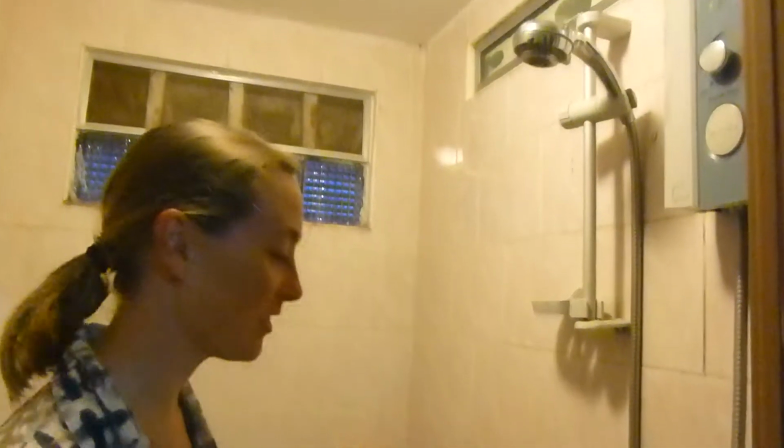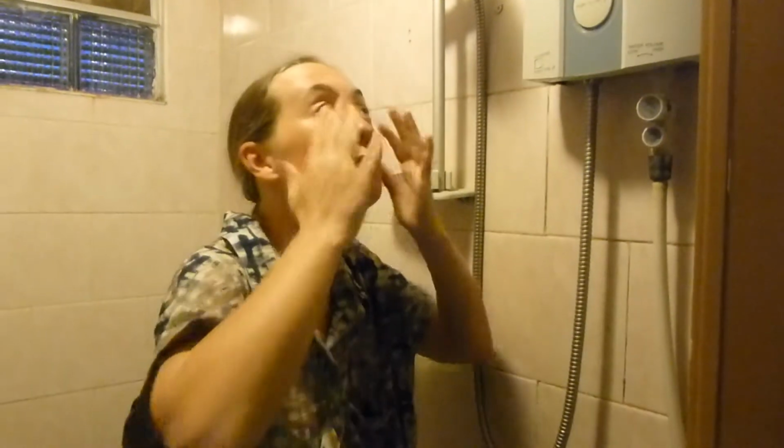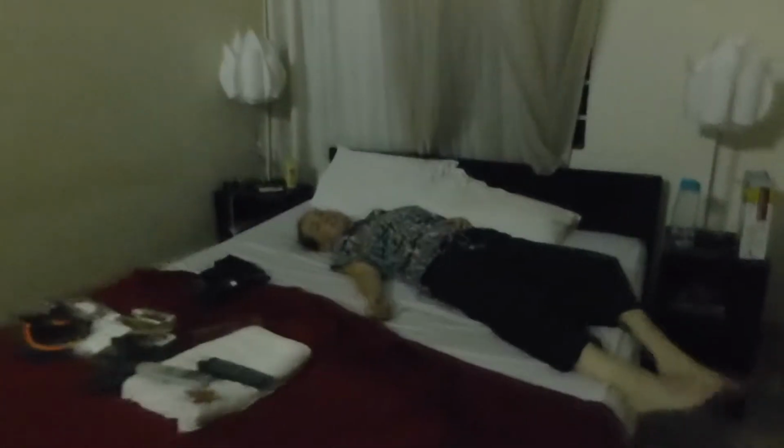This shower particularly has maybe the worst water pressure we've experienced on the entire trip. It's just above a drizzle. So you stand under it and furiously try to rinse out the shampoo and rinse off the soap. It's the best. So it's the lap of luxury here in Siem Reap.